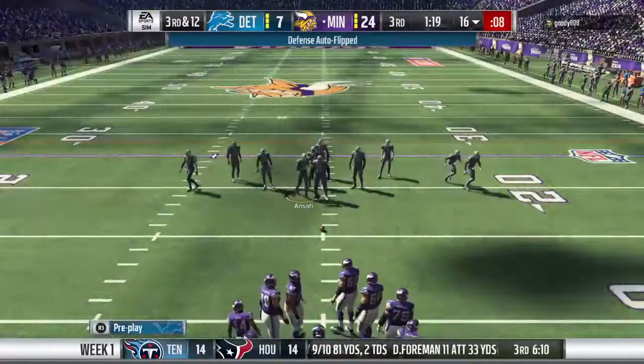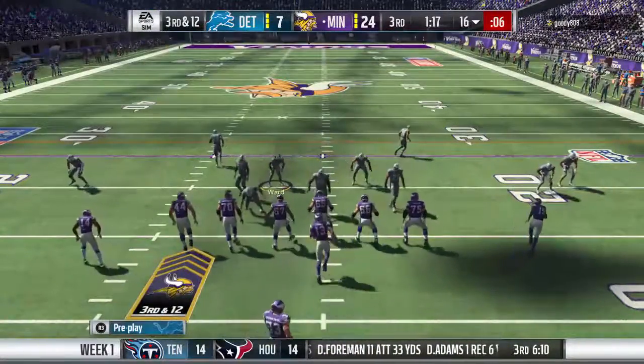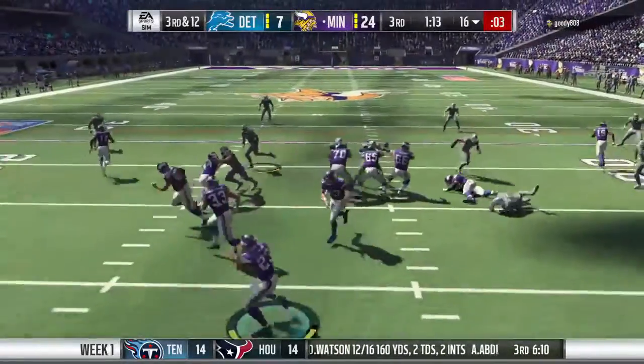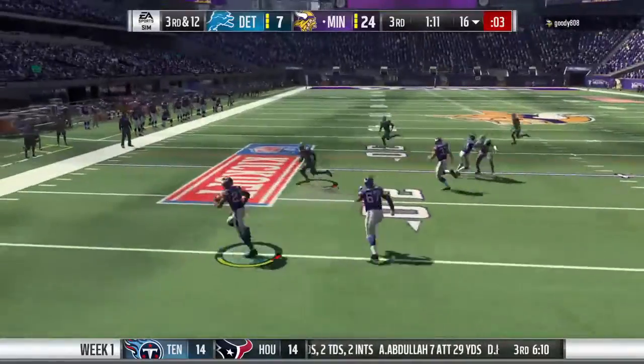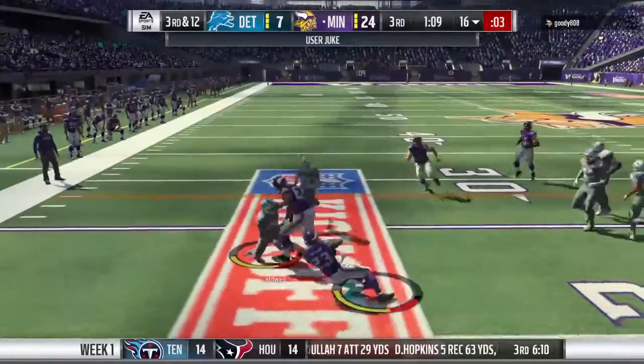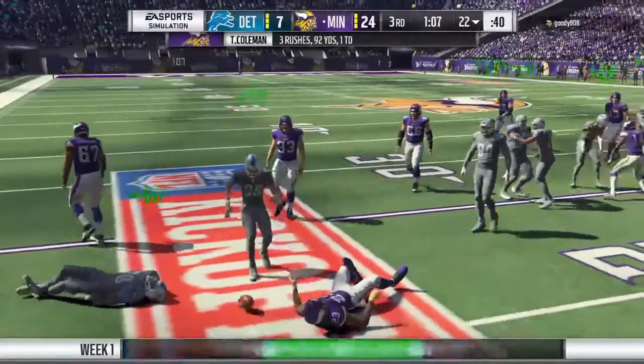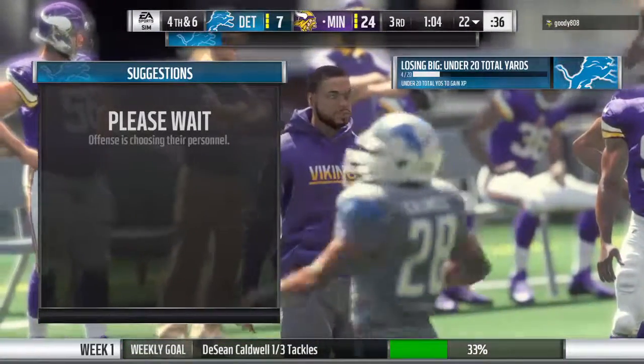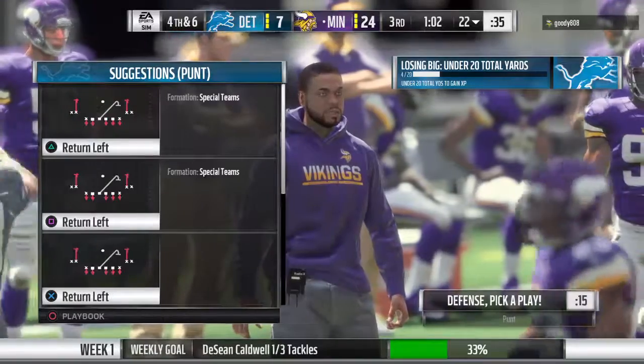And the Lions going with an extra DB here on third down. They'll toss it to Coleman. Oh, a heck of a move, man. And they'll bring him down here up at about the 22-yard line. It'll be a gain of 7, but I'd imagine we'll see the punt team here on fourth down.